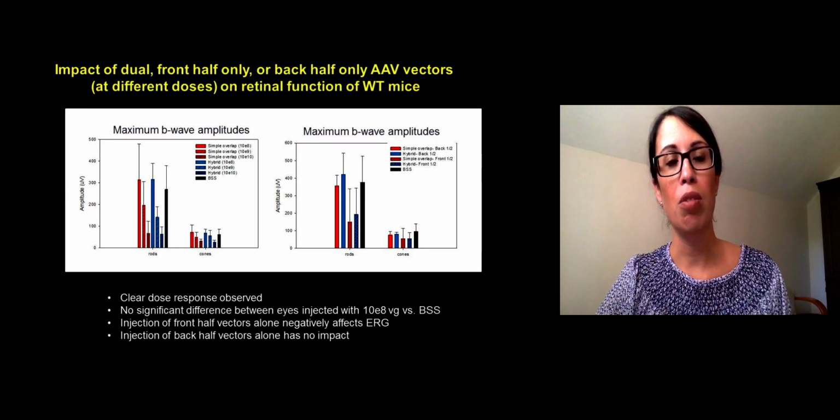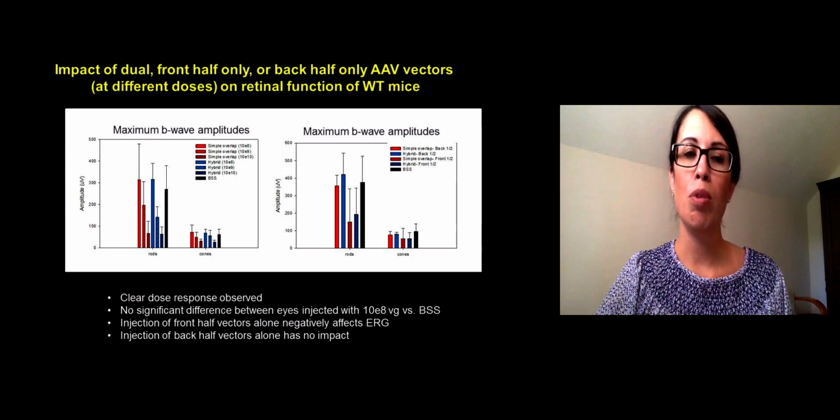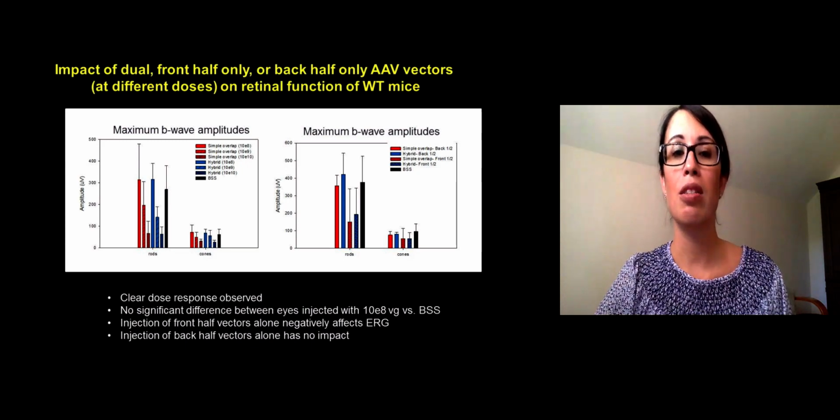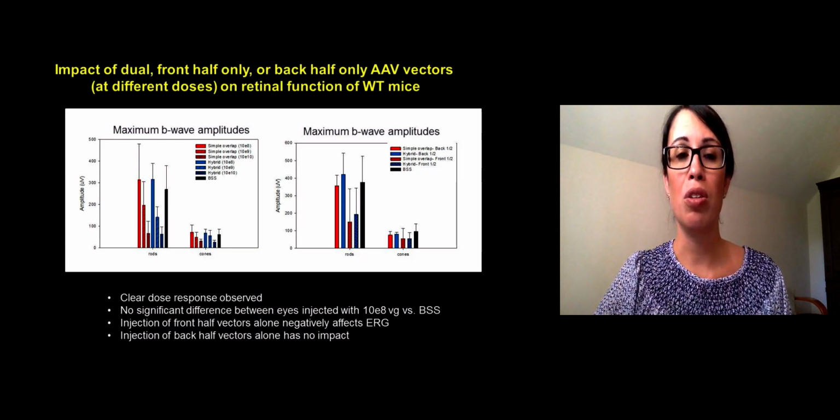But this tells us something about the dual vectors, and maybe more importantly about the front half vector alone. And so my lab currently is exploring ways to re-engineer this dual vector system so as to prevent formation of a potentially toxic front half truncation product.